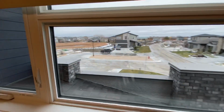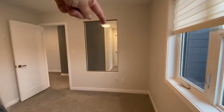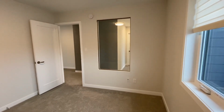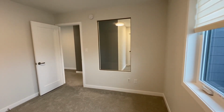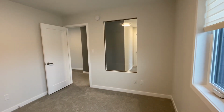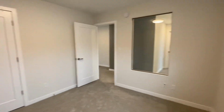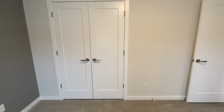So this is one of the bedrooms. This will be my son's bedroom. So here you can see there's an opening window because this was their office. It was a show home and this was their office, so they had that built in. They were supposed to cover it up. They didn't, so we're pretty disappointed about that, but not a big issue. They're coming back in to cover that up for us, so that will become a solid wall.